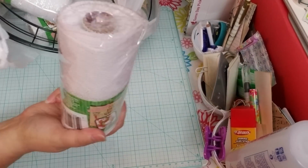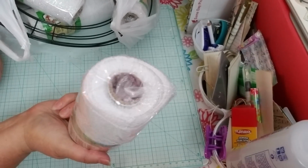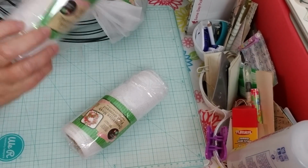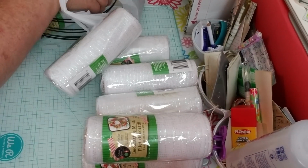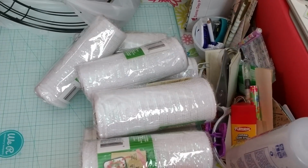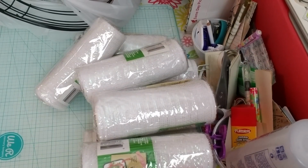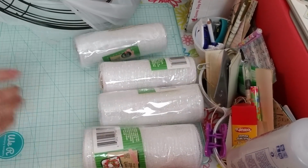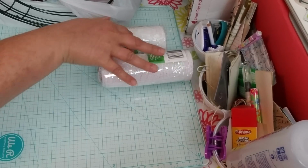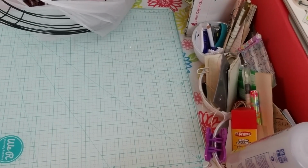Next, I got 10 rolls of the white mesh. Why did I buy 10 rolls of the white mesh? Oh boy. Tons of it. Tons here. And I'm actually going to reach over and put them in this bag because you guys know what this is. So let me just transfer over. But I picked up 10 rolls, which I hope is enough. Hopefully it will be enough.